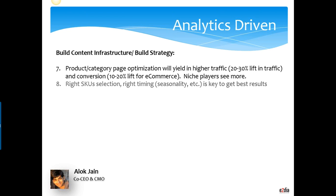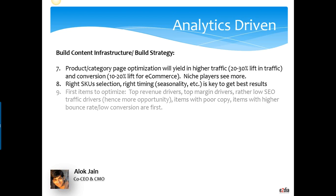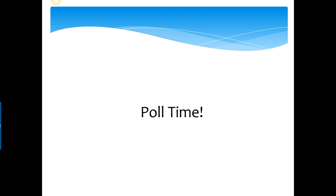In ROAS, that translates anywhere from 10 to 20x for your top driver. It can be as high as 30 or 40x ROAS. So it's a great thing to optimize, a great thing to dedicate some marketing dollars to. Of course, as I said, take a tiered approach: the right timing, seasonality, your top revenue drivers, top margin drivers, items which have low SEO visibility compared to the rest of your channels, and items with poor copy should be the first ones to optimize.